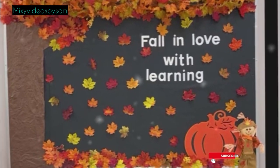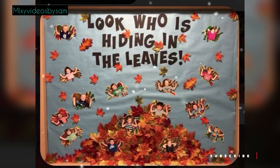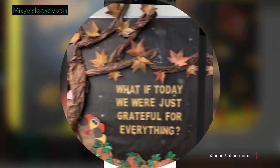is a perfect choice, and here are easy to make bulletin board ideas that you can recreate. Let's bring the beauty of fall into our classroom and inspire young minds.